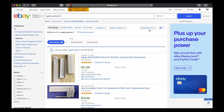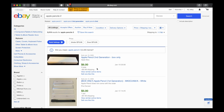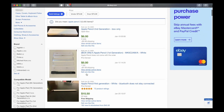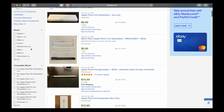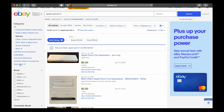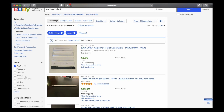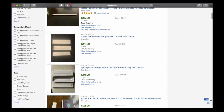Now another thing you're going to want to do is go to prices. You want lowest price first because obviously you want to see the cheapest it has sold at. This is also going to bring up sometimes, as you can see here, a box. The box that comes in is $6. Obviously nobody bought an Apple Pencil 2nd generation for $6, so you've got to figure out how to get out of that. This is also giving me the wrong generation. So I want to put in as much information here as I can to limit my results to things I'm actually interested in getting.